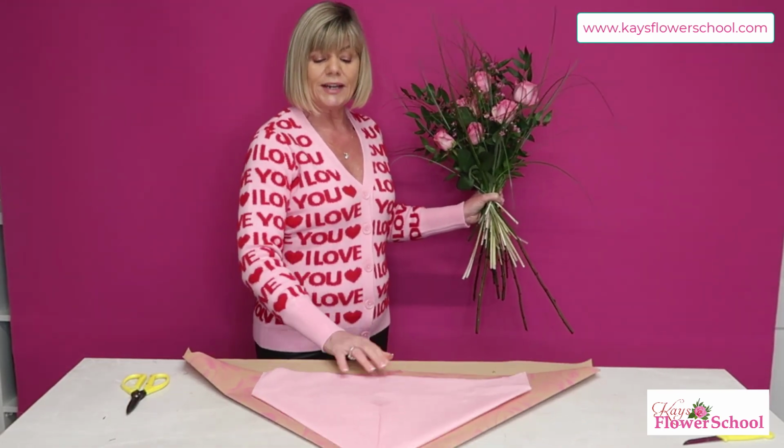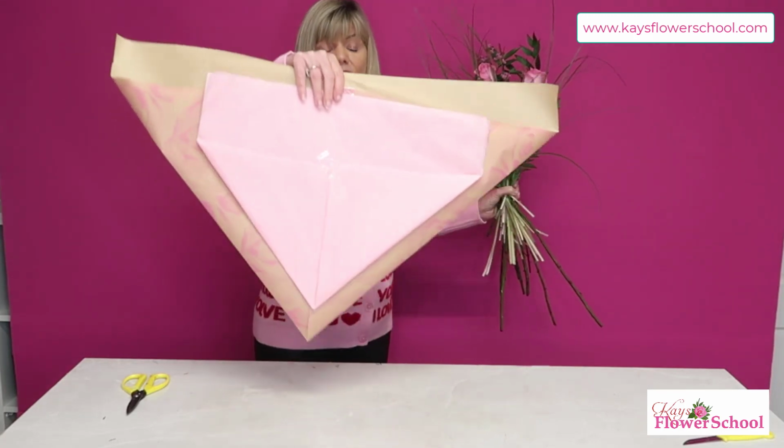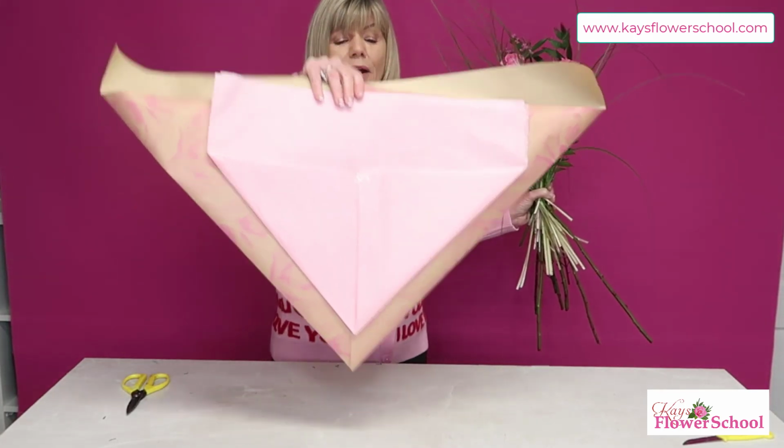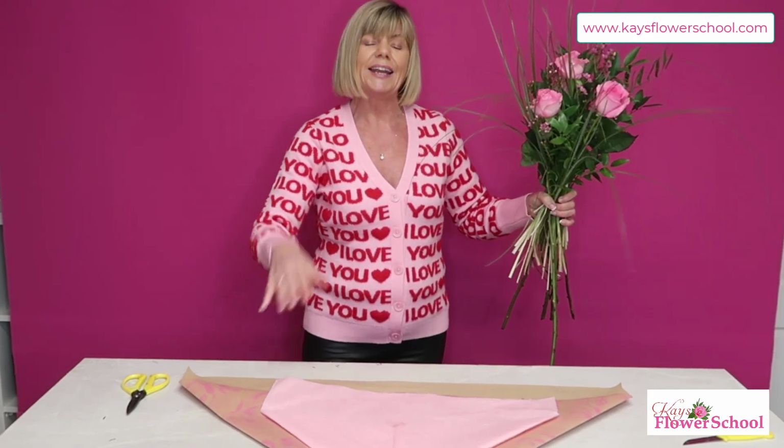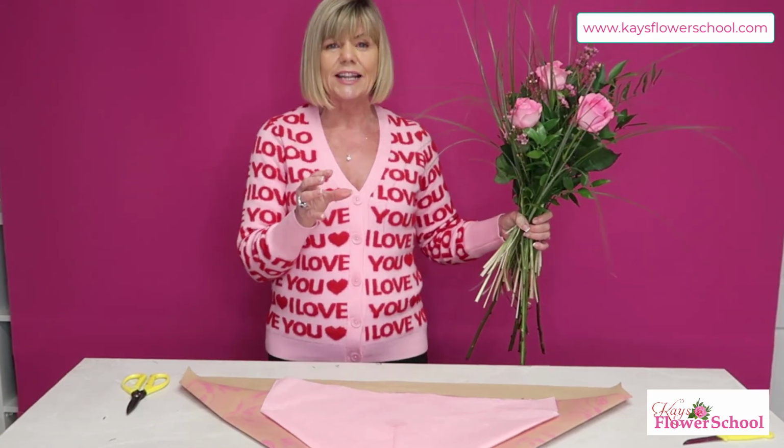Now bring your two layers of fabric together, as in your brown paper and your tissue paper, as I showed at the beginning where I folded them into triangle points. And again, in case you're saying, God, I'd love to see that again.